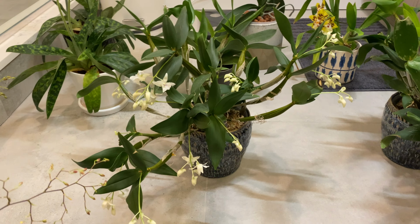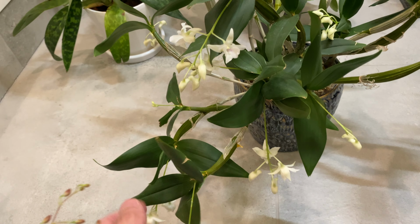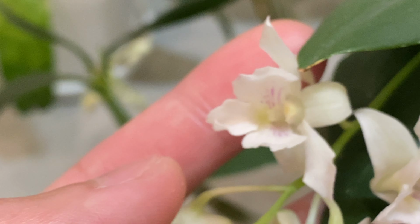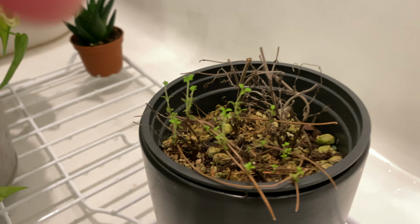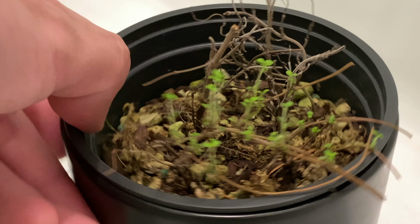And here's the mini dendrobium. The flowers have started to open. Here you can see 2 open flowers from the dendrobium. The growth seemed to be speeding up for the time after I brought it indoor. As you can see, it's a little etiolated though. Not enough sunlight.